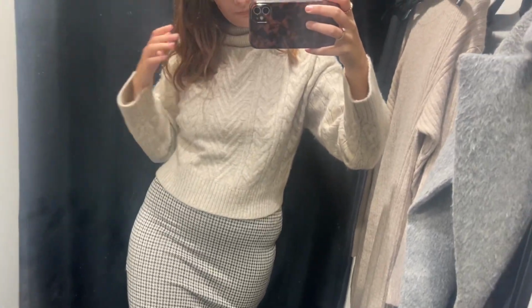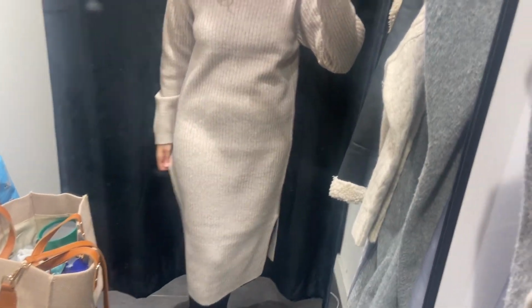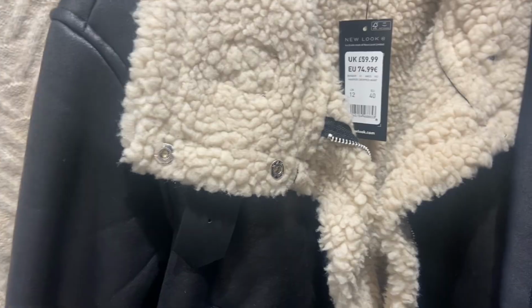I then paired it with this jumper and this is so cozy, it's really soft. I do like this, but as you can see, I'm not really liking the crop of it and the fit. It's just not sitting on my body right, so not really the one for me. I then tried this jumper dress and again, it's okay, but I prefer the fitted one that was in H&M that I tried a while ago, and it's a bit thin, but I'm going to pair it with this.